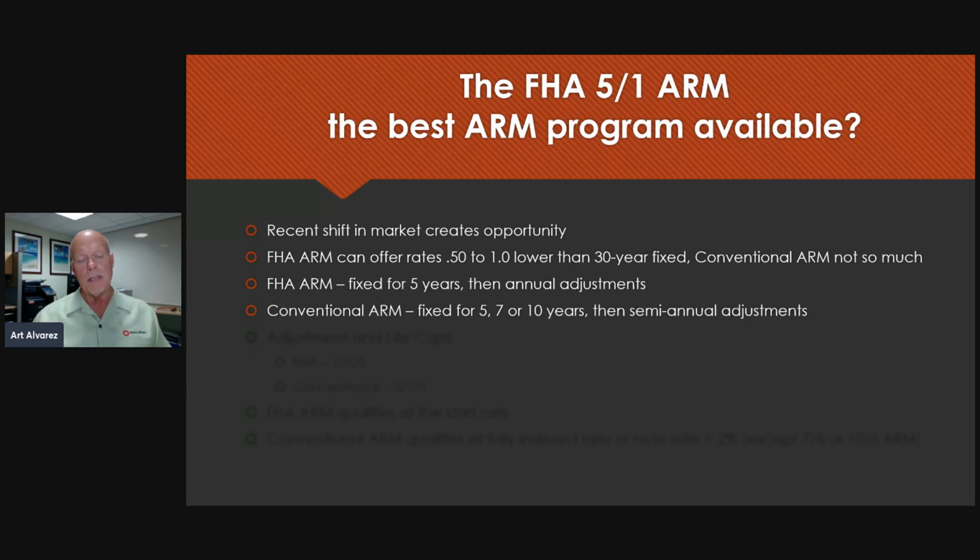Now, the key thing to look at when you're looking at these ARMs, and this is where I think the FHA ARM has a great advantage over conventional ARMs, are the caps. The caps with the 5-1 FHA ARM are what we call 1-1-5. 1% on the first adjustment. So you have the loan for 5 years, and then at the start of year 6, you can have an adjustment in your interest rate, based on the index, which FHA loans are tied to the 1-year constant maturity treasury index, plus a margin added to it. That sets the rate for the 6th year.